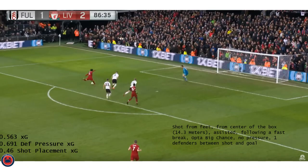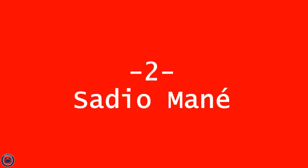This one has a rating of 0.563 xG, 0.69 on the defensive pressure, and 0.46 on the shot placement. This one actually ends up saved as well. So, it's a good chance, but it's not scored. Next, we got, again, Liverpool and Sadio Mané.